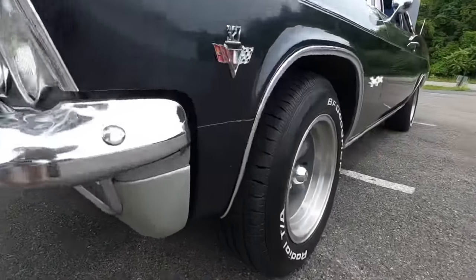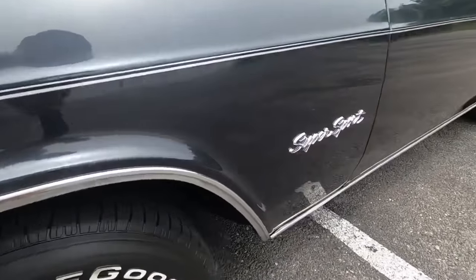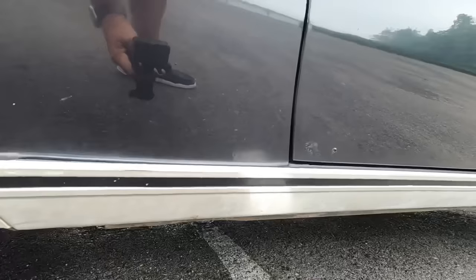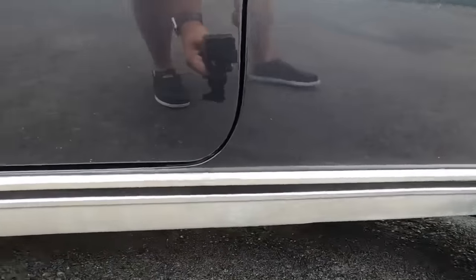Coming down the side here. Up and over the fender well. Some bubbles at the bottom of the door here. A little rust trying to come through. Chips on the edge of that door. Little touch-up marks.